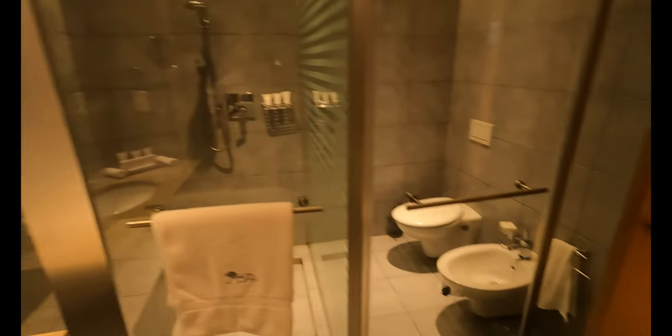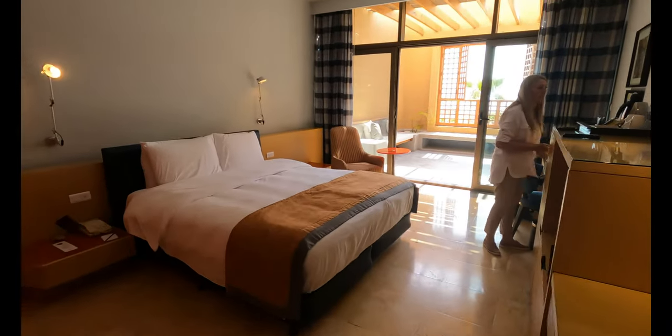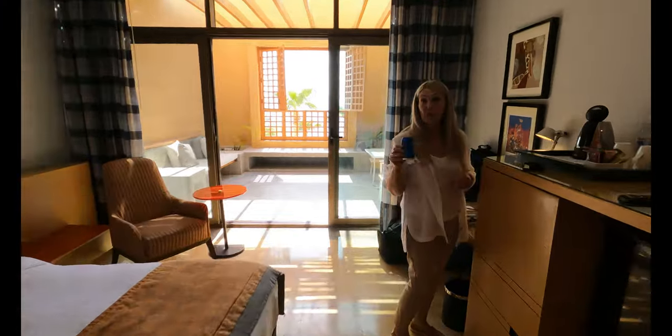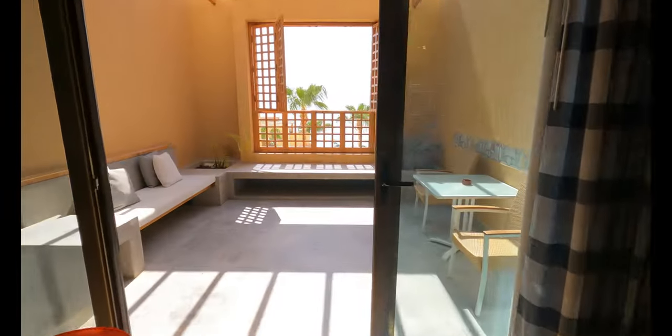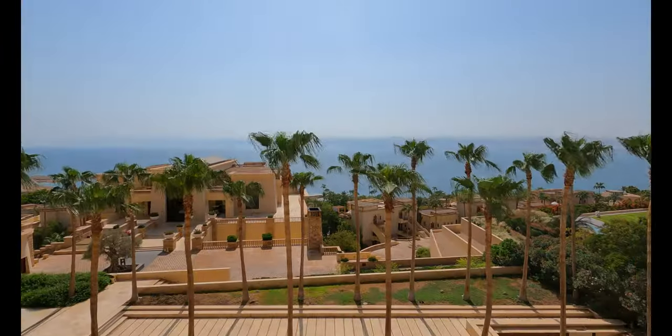We've just arrived at the Kempinski Ishtar Hotel in the Dead Sea, and we're going to give you a room tour. So as we come through the entrance, just on the left is the bathroom, the spa, sink area, shower and toilets. Coming through is the main bedroom. We have a little relaxation area we can sit out onto and look out onto the Dead Sea.